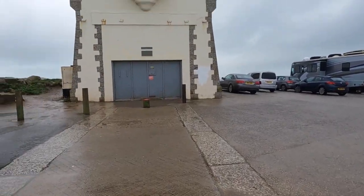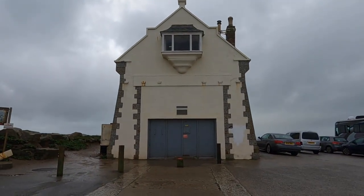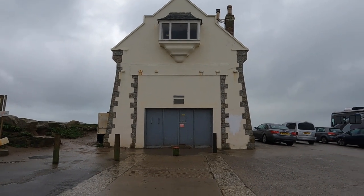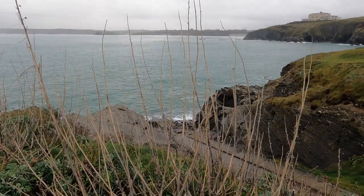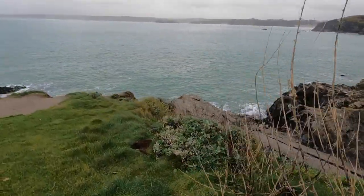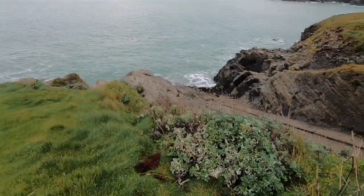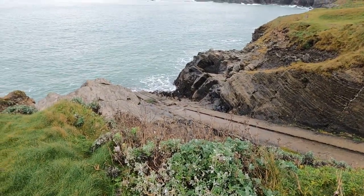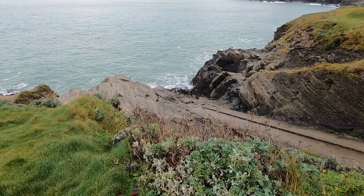And here is the other view of the lifeboat house from the other way, as you can see. So there's another view of the ramp there, so that you can see from the side. It is very steep. It doesn't look steep on the camera, but it is incredibly steep, and it's really worn down as well because it's really old.